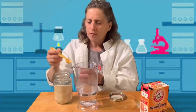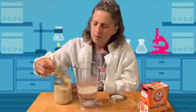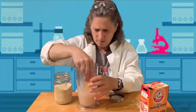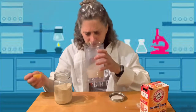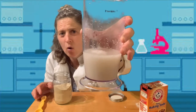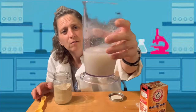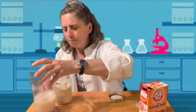So if I take a little bit of this and I add it to my water, mix it up a little bit. That doesn't look very good. Ugh, doesn't smell very good either. That's what it looks like right now. It's not rising, it's not making bubbles, nothing's going on right now, at least that I can see, except that it's just all swirling in a circle. Kind of looks like dirty swamp water. We're gonna set that aside. Keep an eye on that. Let's move on to our next step.